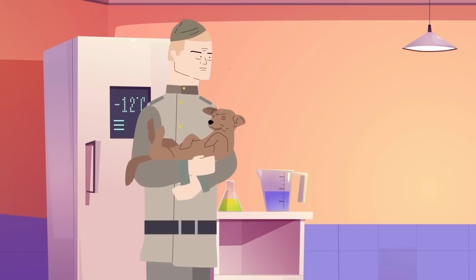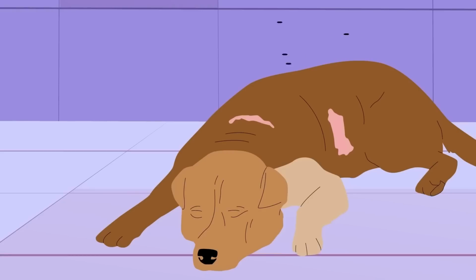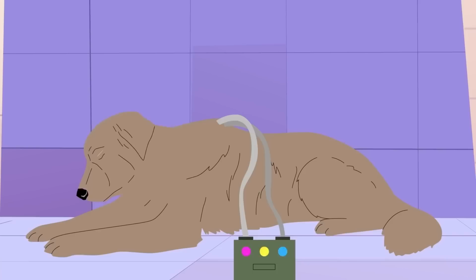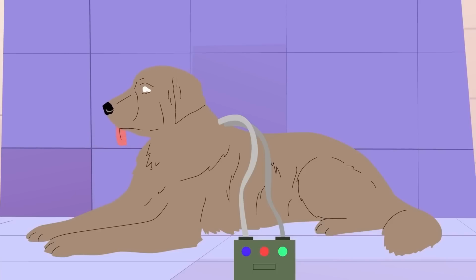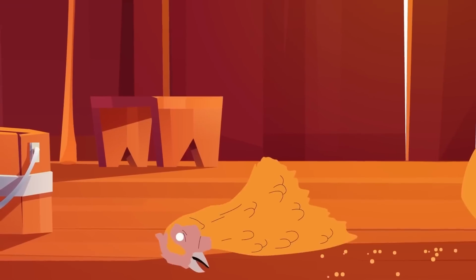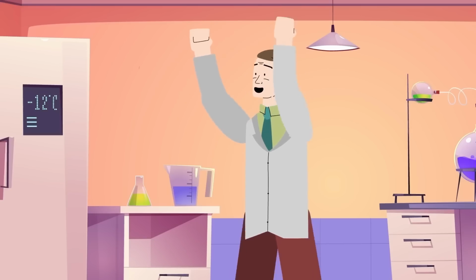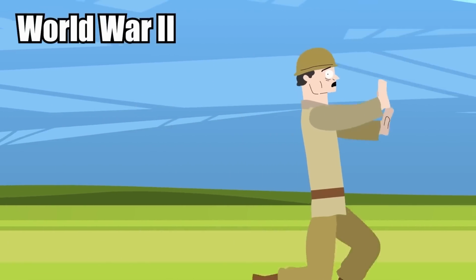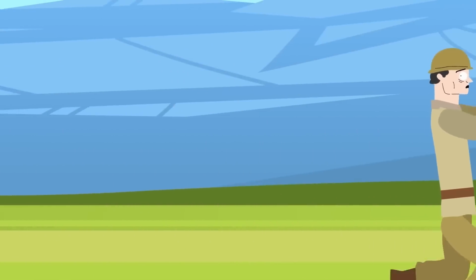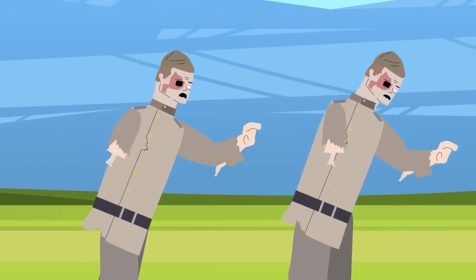Similar experiments were carried out by the Soviets. They brought dogs back to life using oxygenated blood, but none of the dogs were technically alive. Their bodies were merely being kept functional by the machines. It's like a chicken with its head cut off, still flailing even after death. This science was revolutionary for the time. In World War II, these experiments seemed to suggest a zombie army to fight the Soviets' battle was entirely possible.